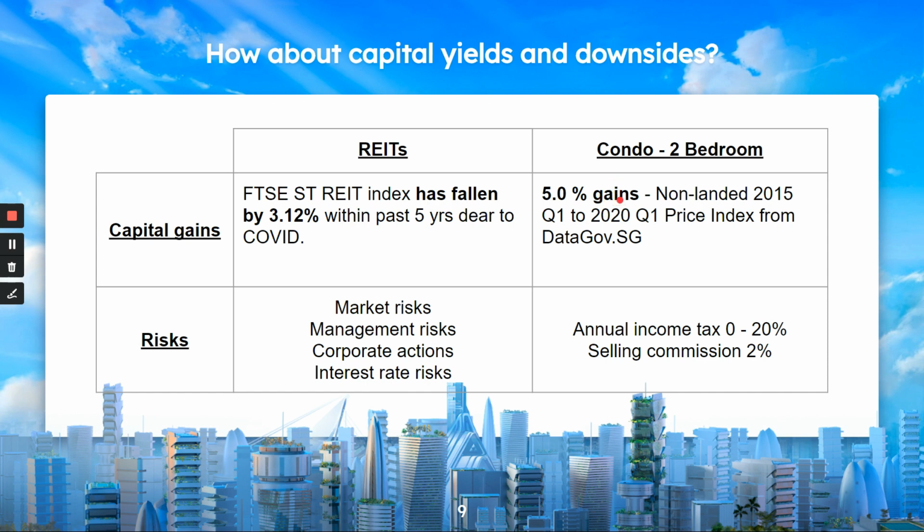However, if we look at the overview, the annual yield of about 5% we can get for REITs, and the operational gains actually far outweigh this 3.12% loss compared to the 5%, because REITs give a larger amount of returns every year in dividends. And these two instruments do carry their own risks.